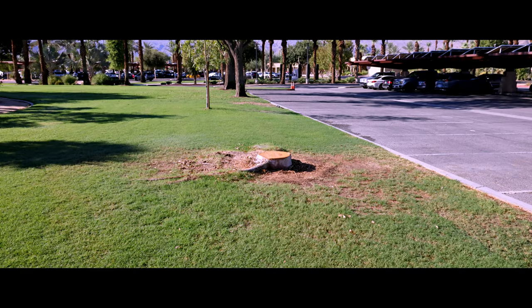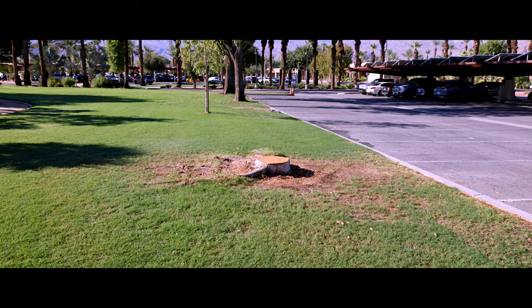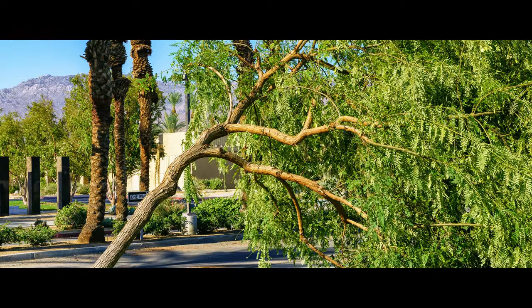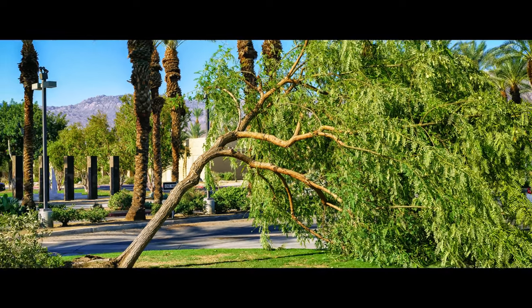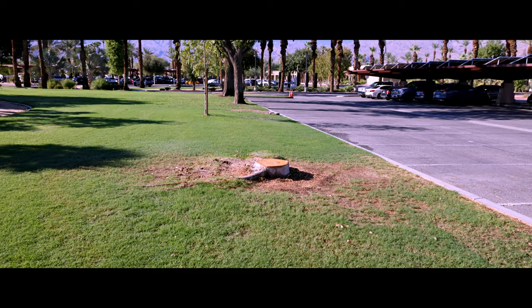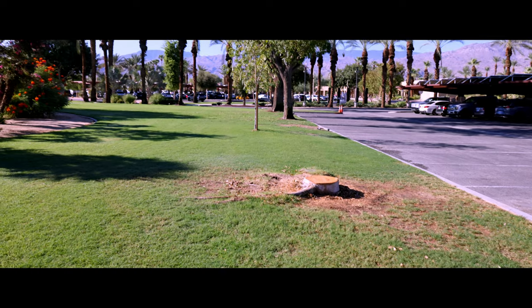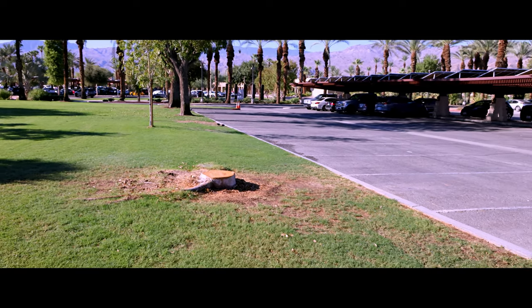So I'll see how we can go ahead and get some of this taken care of today. So let's go ahead and walk around and look at the spots that the trees have fallen down from and see if they've cleaned it all up. So let's go ahead and do that. Okay, here's the first one that they cleaned up. Here's our first one.